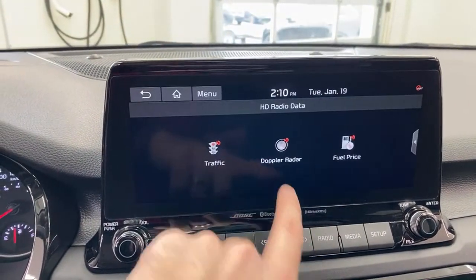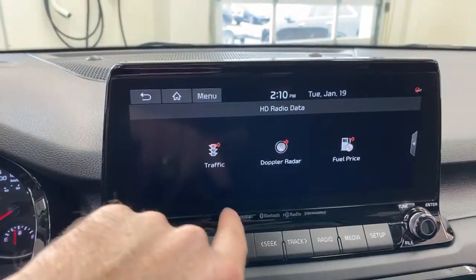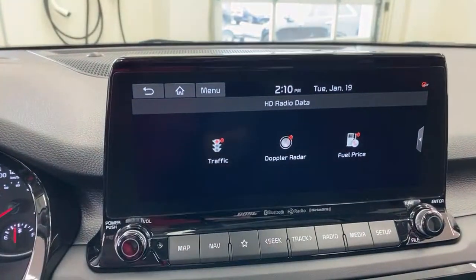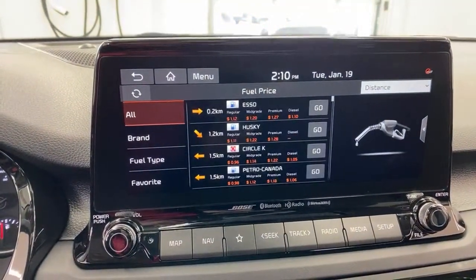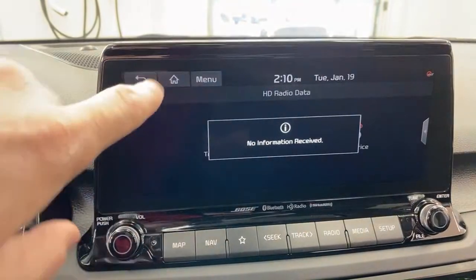I don't know if it'll work because we're indoors right now, but let's give it a try. Yeah, we can't do that. That's your Doppler radar map. Ever want to know what the weather's like where you are? Again, this building is sort of insulated, but you can see HD radio data. Here's some road work that's going on in the area. All of this can be filtered into your navigation system, even fuel prices in the area. So a lot of stuff in here that you don't always get on some of the other cars. And Doppler radar is actually my favorite one. Too bad it doesn't show right now.